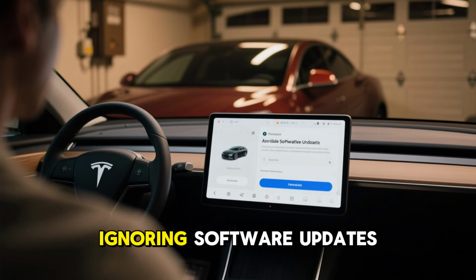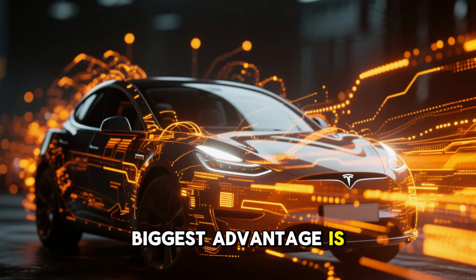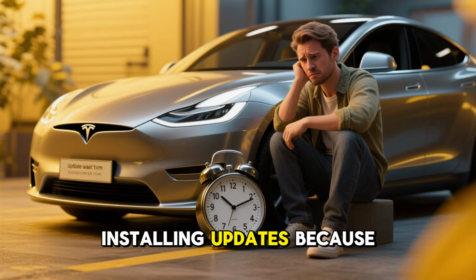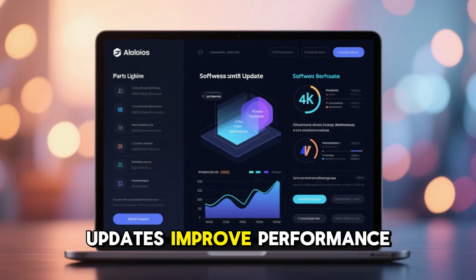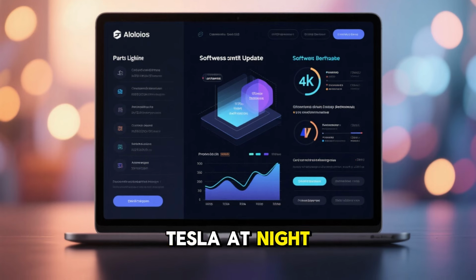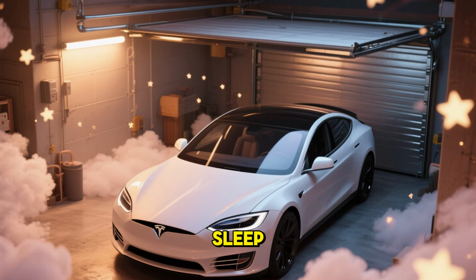Mistake number 3. Ignoring software updates. Tesla's biggest advantage is that it's a smart car, constantly learning through over-the-air updates. Yet, many owners delay installing updates because they don't want to wait 30 minutes. That's a bad move. Updates improve performance, add safety features, and sometimes even boost your range. So plug in your Tesla at night and let it update. It's like giving your car a mini upgrade while you sleep.